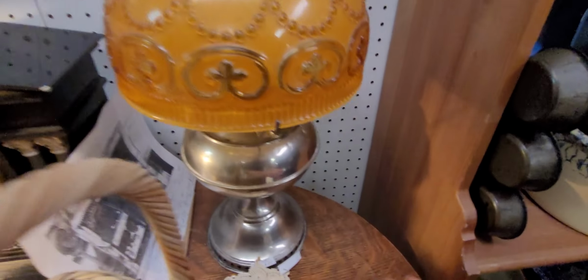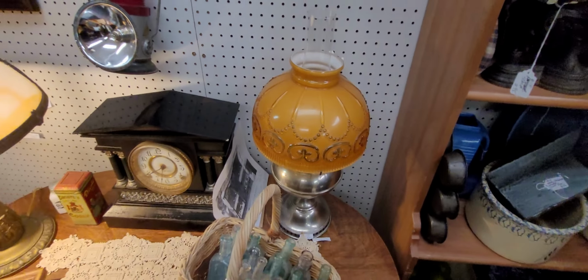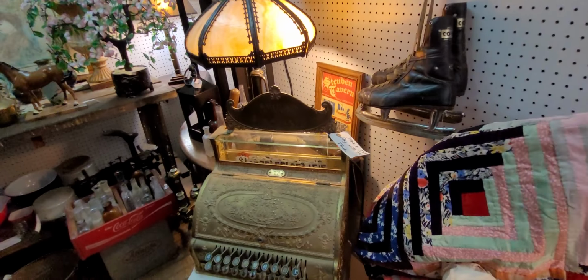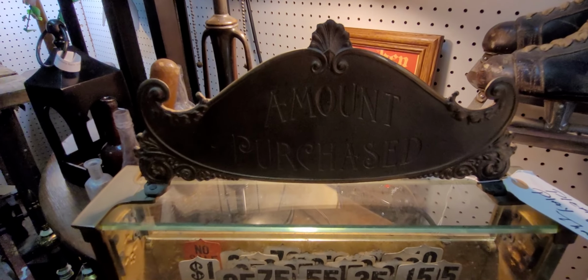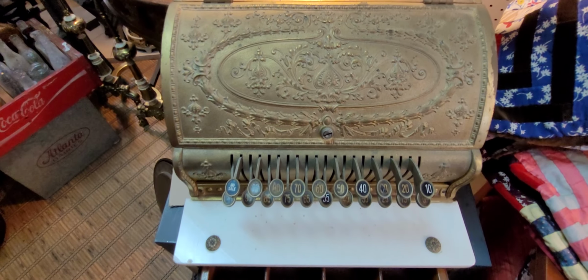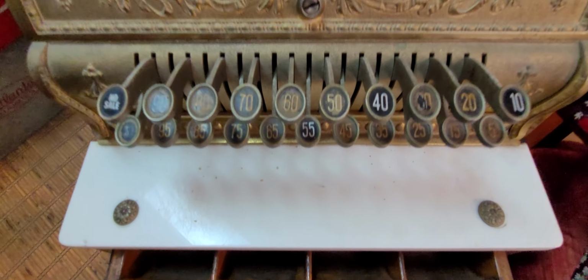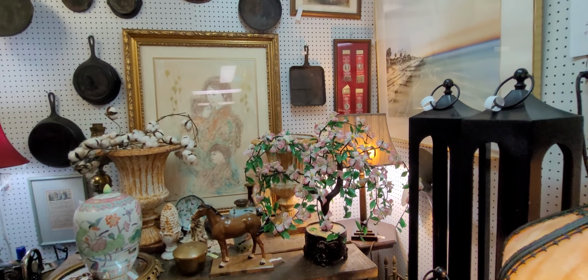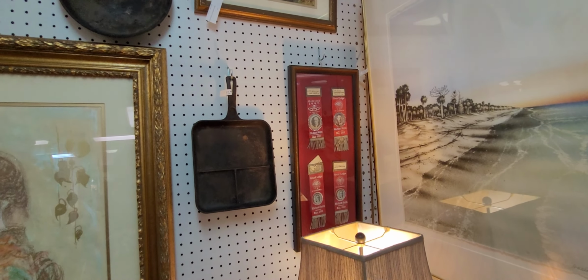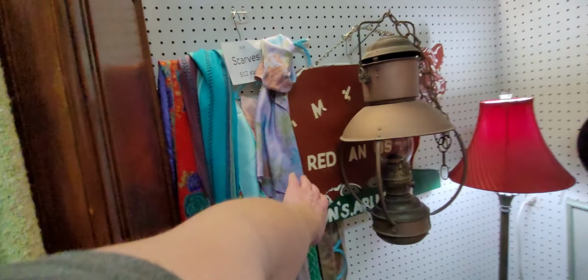Don't tell me this is $24 because I would just die. How much is this beautiful lamp? I don't know. It doesn't say. I thought if that's $24, we're going to find a way to ship that thing back. We are. You have to look around every corner. Every corner, you never know what you're going to find.